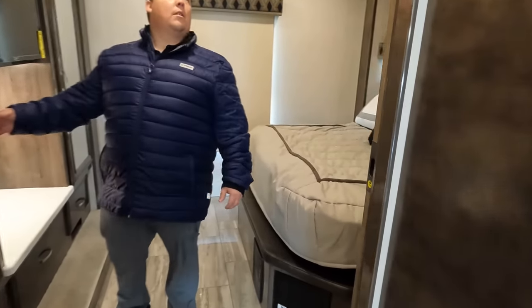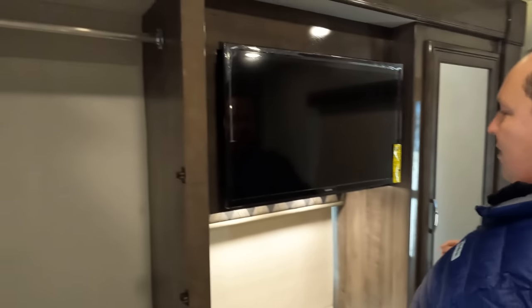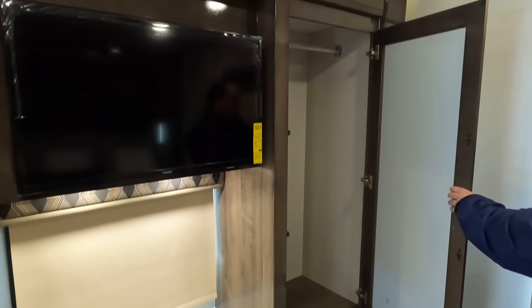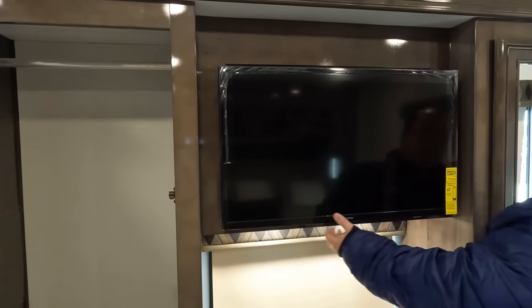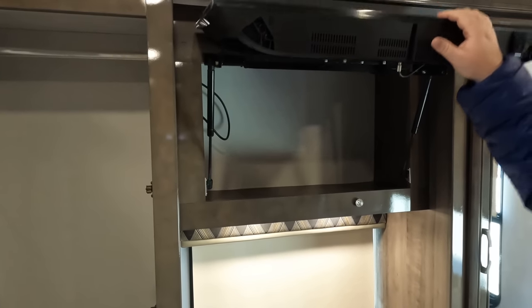All right, coming into the master, we've got another sliding door here. I love the pocket doors. It just saves on space. Good entry. We got a wardrobe here. Very nice. And then another one over there. TV, Samsung. Let's see. Do we have storage behind there? We do. Nice. And I love how they gave you the TV in this.